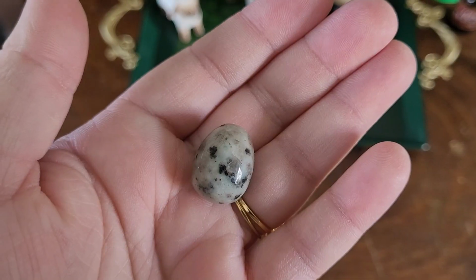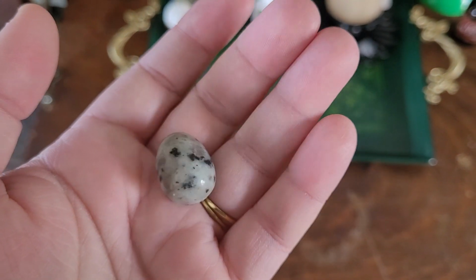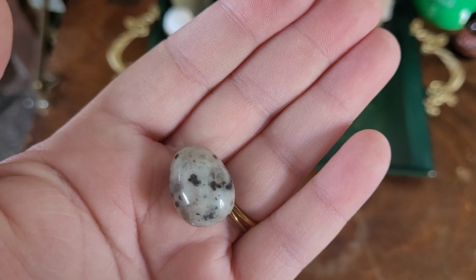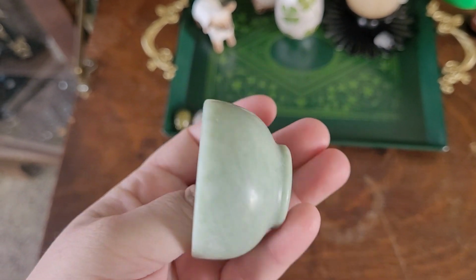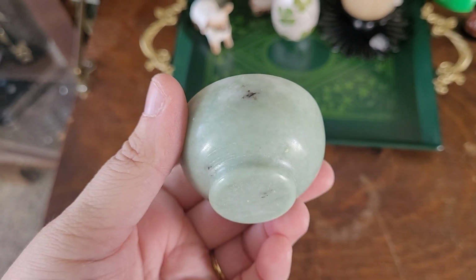And then the last egg-shaped stone I picked up is kiwi jasper. And this stone is a great overall healing stone because it has the capacity to open up a person's heart and harmonize the vibration of the body. So this is a really great stone as well. And then last but not least, I also picked up an aventurine bowl. And aventurine is an energy amplifying stone that can aid in manifestation. It's often considered a good luck stone because it attracts prosperity and good fortune. So this would be a great stone or bowl to place on your money altar, which is what I picked it up for, but absolutely love that.